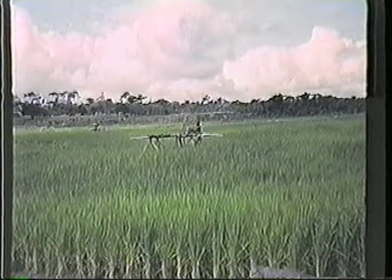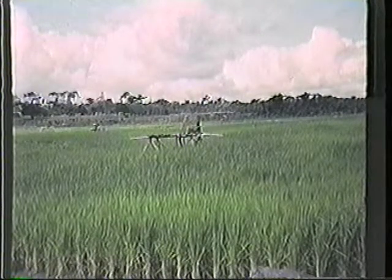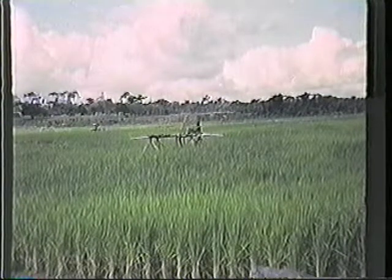Well, this is the rice fields just before harvest. And in the center of the picture, you can see a stand where the natives sit on to scare the birds away. And on top of the stand, you'll see a little shelter where they sit in to keep out of the sun.